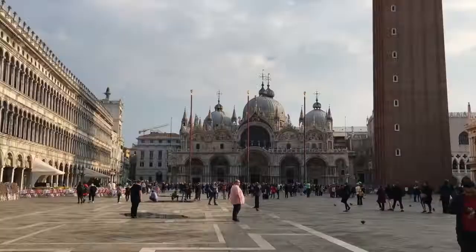For October, I'm actually quite surprised at how many tourists there are. This is not tourist season, but the city is packed with people.